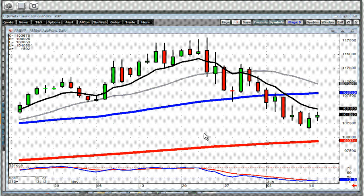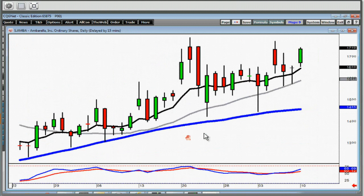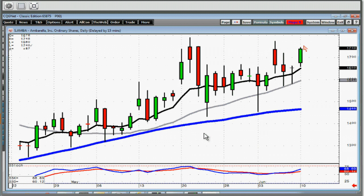AMBA. Still in a slow downtrend. You stay short until you see a buy signal and a close above the T-line. That's not the right one, is it? S.AMBA. That's different. All right, this has got the nice little rounding bottom. This one, if it opens positive, is going to be breaking out into new territory.